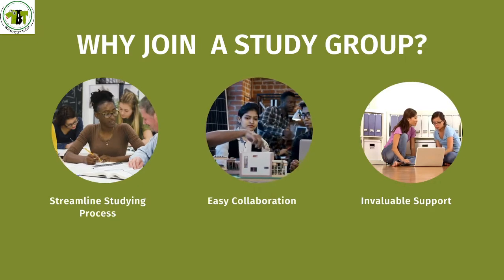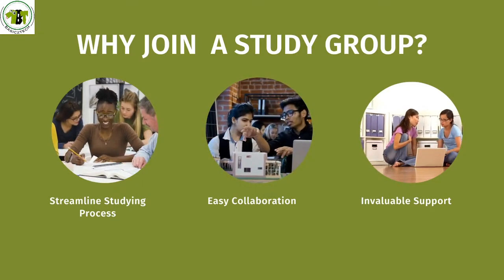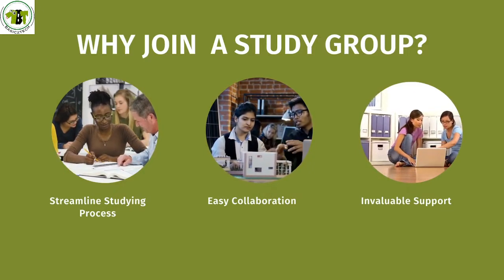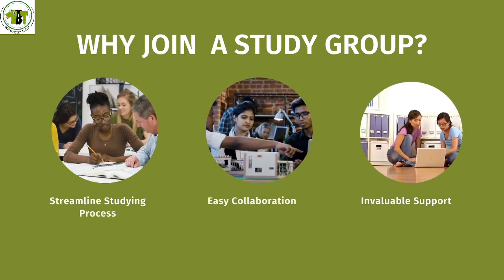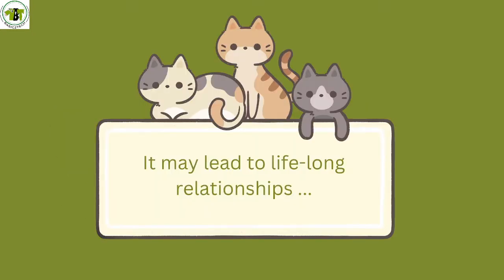When it comes to academic success, there are many advantages to joining a study group. It helps streamline your studying process, allows for easy collaboration, and provides invaluable support from classmates and group members. The participants in these groups are able to form lifelong relationships through these meetings that help them grow as individuals.